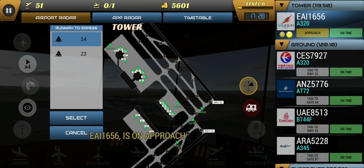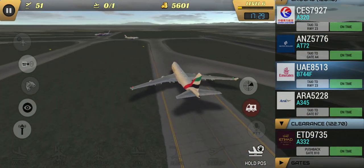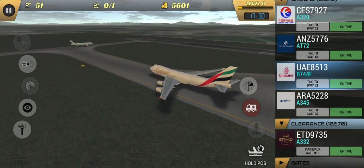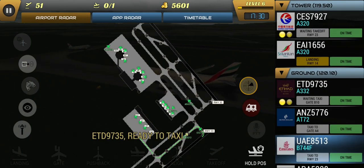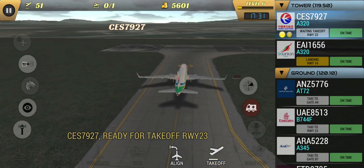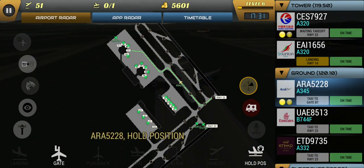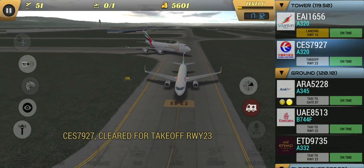Springbrook Tower, good afternoon. Sri Lankan 1656 is on approach. Sri Lankan 1656, cleared to land runway 14. Springbrook Ground, Edinburgh 90735, ready to taxi. Springbrook Tower, China Eastern 7927, ready for takeoff runway 23. Edinburgh 90735, taxi to runway 23. Eric 5228, hold position. China Eastern 7927, cleared for takeoff runway 23.